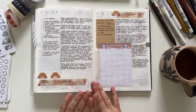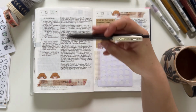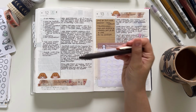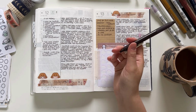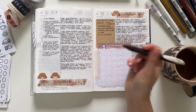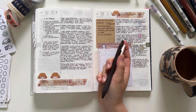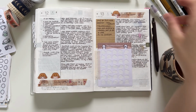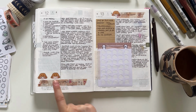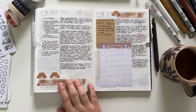This spread, I shared this on my Instagram and I really like this. I used my Zebra Sarasa clip, which by the way, this is a 0.5 and I normally don't like writing with 0.5, but I think this is thin for a 0.5. So I don't know, I love this pen. When it runs out, I'll definitely be replacing it. And I used my Love Soup washi tape and my Yohaku washi tape.